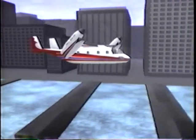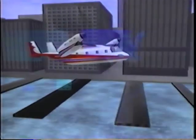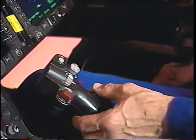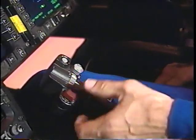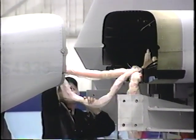The solution was to replace mechanical linkages with a computerized control system, linking the pilot's controls in the cockpit to flight control systems throughout the aircraft. It is called fly-by-wire, and this is what it means to a pilot. This thumb wheel switch right here, which the pilot activates with his left thumb, becomes the most powerful controller in the aircraft. With this controller, I can rotate my nacelles down to airplane mode or rotate them back to the helicopter mode. Fly-by-wire made the V-22 Osprey much easier for a pilot to fly, setting the stage for a truly functional tilt-rotor aircraft.